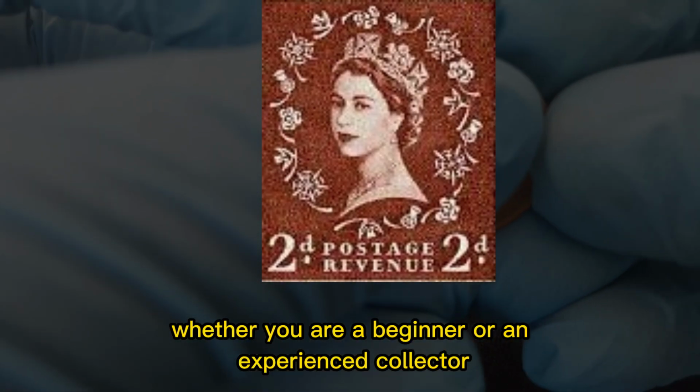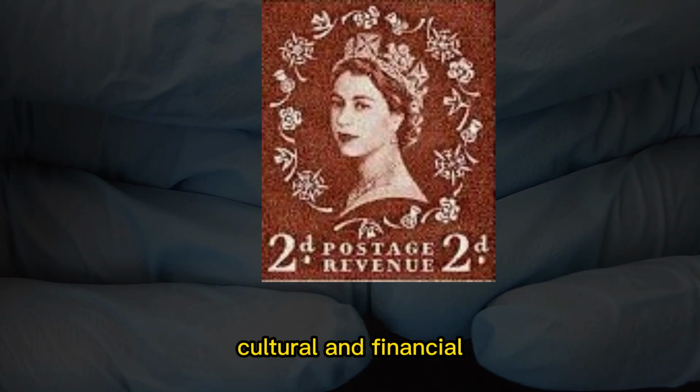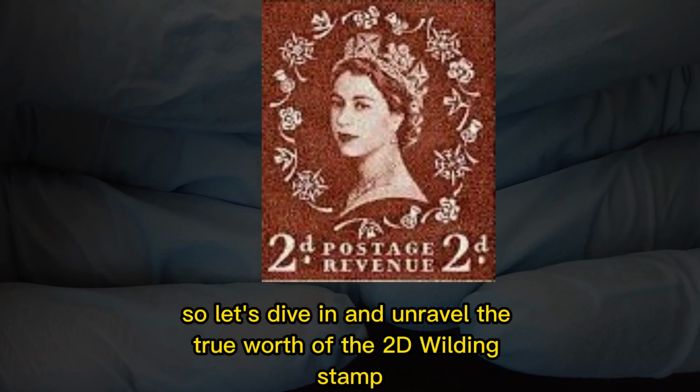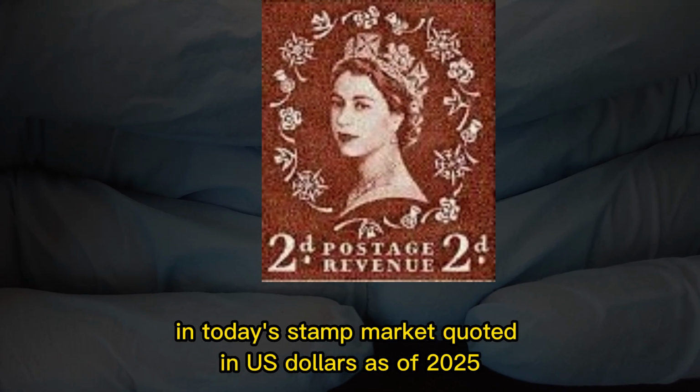Whether you are a beginner or an experienced collector, this stamp holds layers of value, symbolic, cultural, and financial, and in this extended episode, we will explore every detail. So let's dive in and unravel the true worth of the 2D Wilding stamp in today's stamp market, quoted in US dollars as of 2025.